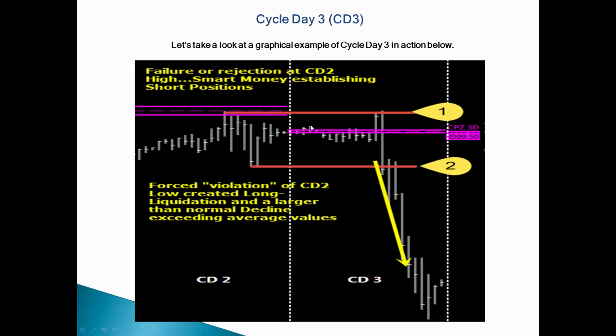Now, what's going to be determinant of that on cycle day 3, the next day, is are they going to be able to penetrate that prior high from cycle day 2? A failure of that, where bubble number 1 here shows, would indicate that the buyers are no longer dominant, that pushed it up the prior day. They're no longer dominant, and the big smart money uses that as a signal to bail out of any of their existing longs and/or establish brand new shorts against that high. So once they're established there, the cycle begins the same way. They want to force a violation below the cycle day 2's low.